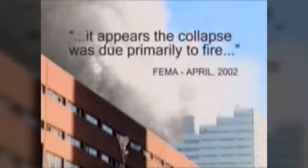For this to have happened, all of the building's vertical supports must have given way at almost exactly the same time. Yet the Federal Emergency Management Agency reported that the collapse was due primarily to fire. But what does it look like to you? As at July 2007, there is no final report on the collapse of World Trade Center 7. But the National Institute of Standards and Technology still rules out a controlled demolition.